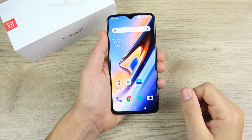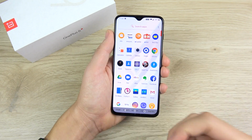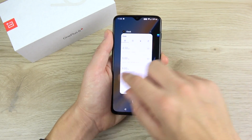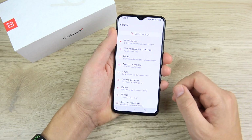And okay, so the OnePlus 6T is a win when it comes to software due to the OnePlus launcher combined with the Android 9 Pie latest software. Right away, you're going to notice the way you navigate through multitasking is side to side now, very similar to the Google Pixel. Now heading into settings, there's a lot of useful tweaks in here as well.